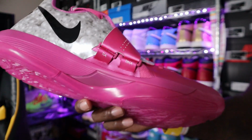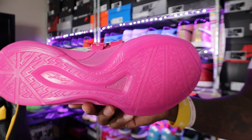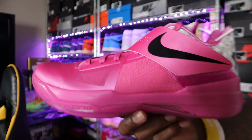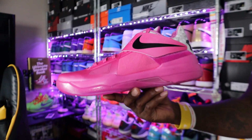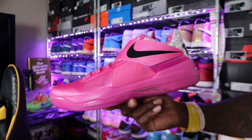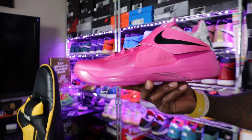And then as we continue on with the details, paying homage, you see right here, it does say Tia and Tina on the strap, just two names right there. And on the bottom, we do have that work hard, which is something that Kevin Durant was told by his aunt and by his moms, to just continue to work hard. On the laces, and I'm pretty sure that's not going to pick up, it does say Aunt Pearl. And like I said, they just really hit the mark when it came to the details and paying homage to something that was near and dear to Kevin Durant's heart. And this shoe was an iconic sneaker that everybody really wanted to get their hands on. So this is a sneaker that's definitely available out there for you guys.